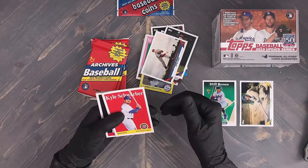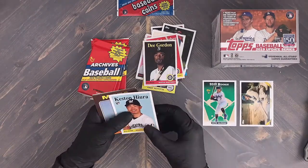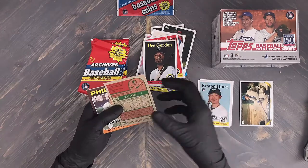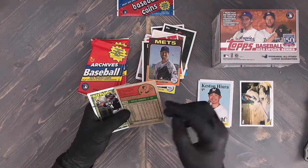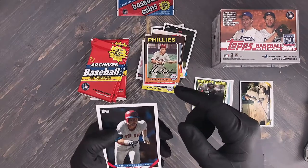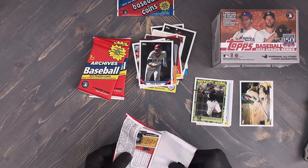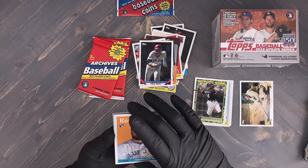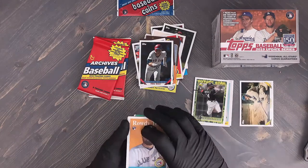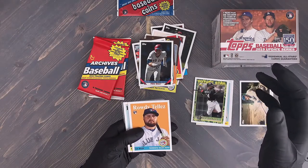in this blaster. Schwarber. D. Gordon. Hey, Keston Hiura, rookie. There we go. Another banger we're looking for. Jacob deGrom, short-haired Jacob. Richie Ashburn. Eloy, future stars. Wow, this is such a great box so far. All right. Rowdy Tellez with the Blue Jays. My man, Blue Jays are killing it right now. What is that? Six? Seven straight wins? Six straight wins? I'm gonna put him in my good pile.